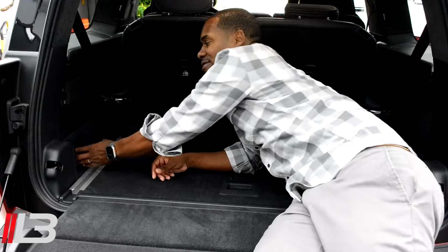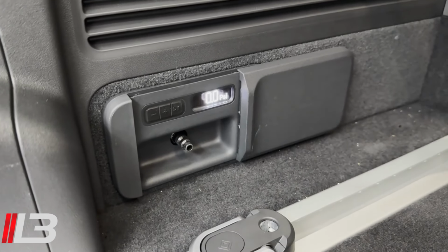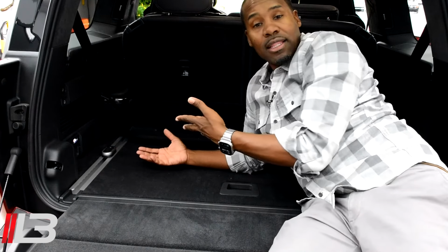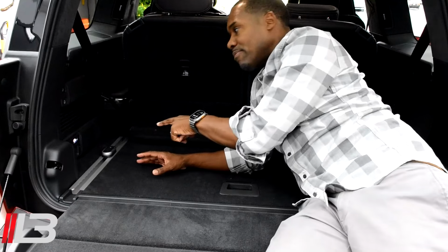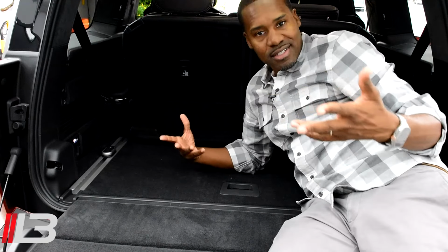Now also on the side here, they have an air compressor. There is a built-in air suspension system in here, so that's awesome, of course, but that means there's a compressor, and they allow you to use that as well. What I like about this compressor is you can just set it to the desired PSI and set it and forget it.